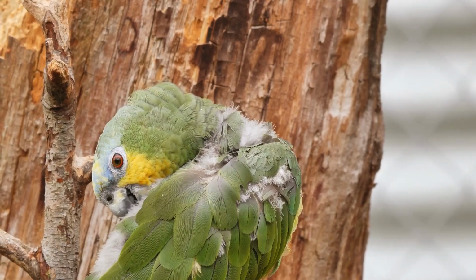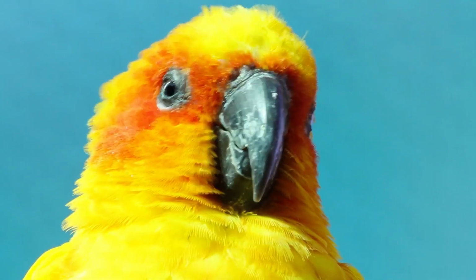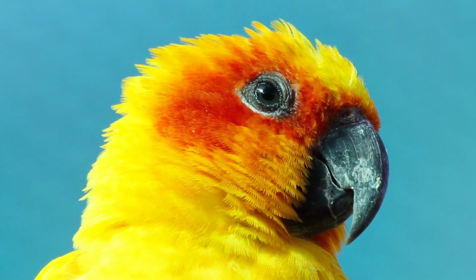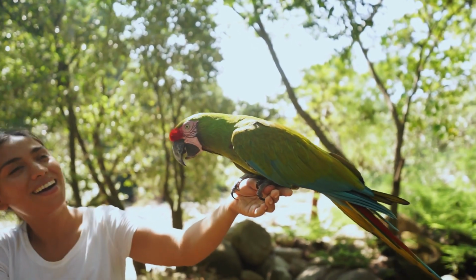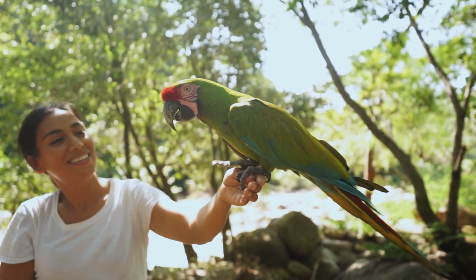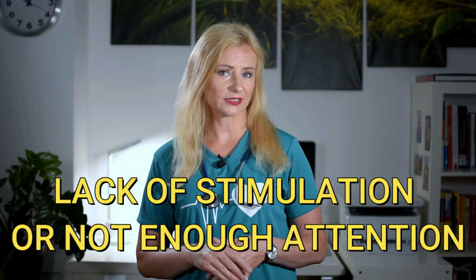Parrots that are emotionally and/or physically stressed may pluck their feathers. Over time, this can lead to bald patches or even open wounds. The best approach is to work out what is causing the stress and to change the environmental circumstances to minimize it. This can be challenging. Often, it can be the relationship between the owner and the bird that is the source of stress triggering feather plucking.